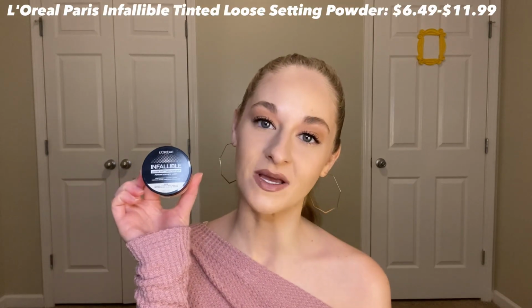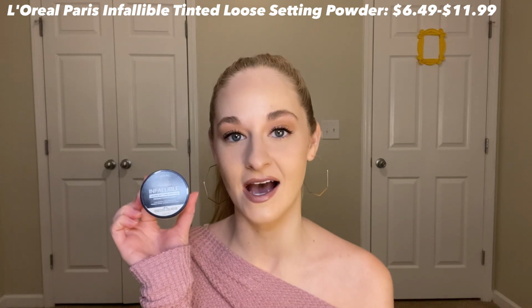For my loose powder of the year, I believe I have mentioned this. I think I mentioned it last year, but this is kind of an honorable mention. I didn't find a loose powder this year that I loved, that was released in the year 2021. I was using this one as well as the Maybelline Fit Me loose powder, which I'll put a picture of on the screen.